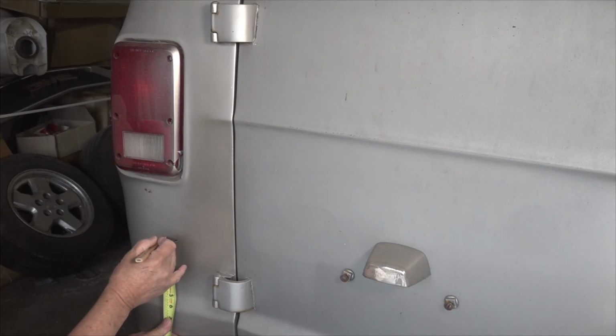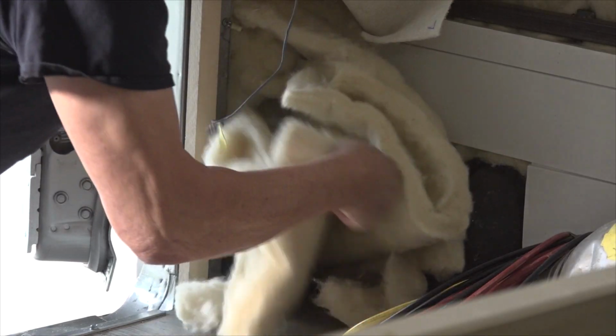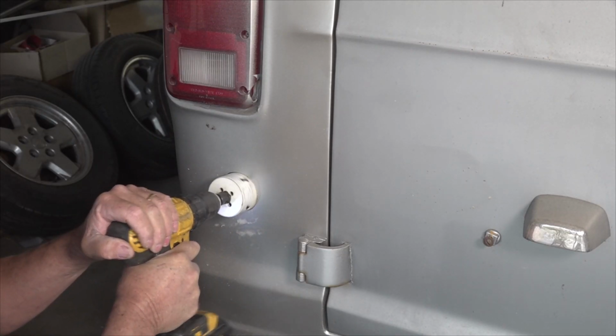Now we can cut the opening. Mark the outline where you want to cut the inlet. Check that nothing on the inside is in the way. Use a hole saw if you have one large enough, or you can drill a hole large enough to get a jigsaw blade through and carefully cut the opening.